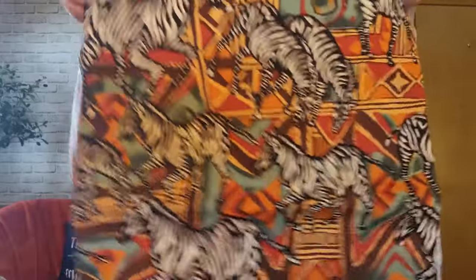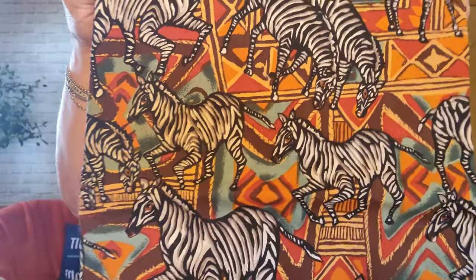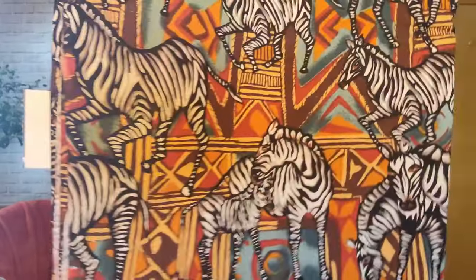And there's what it looks like. Isn't that pretty? So you have the African print and design in the back, and then you have these zebras, and I love them because they're so realistic. And look, it's even the babies. See the baby? So yeah, there's probably 1 yard, 1.5 yards. But I thought it was unique, and I couldn't say no. Although I have a lot of fabric still left.